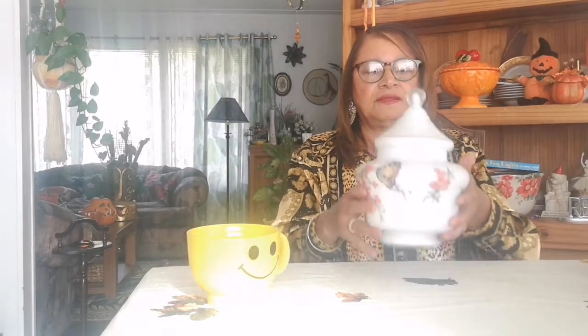Then I found this jar, which I thought was really nice and colorful. It's a beautiful glass, white frosted jar with its lid.